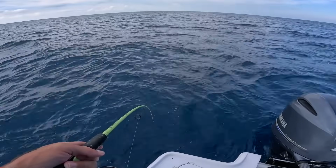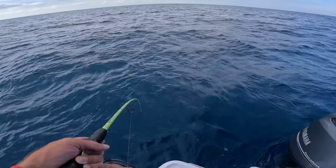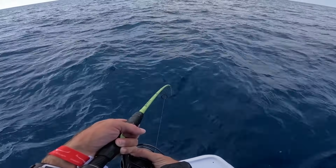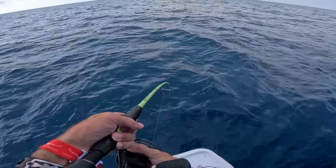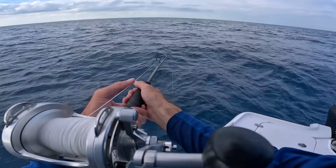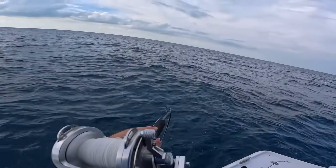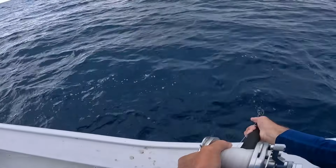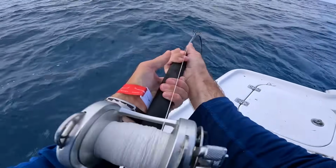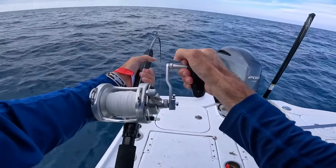Something ate him. Could be a big black grouper. He hasn't cut me off yet. He's getting nervous. Oh, I just got hit. There he is. Oh, get up here. No. Oh, that's a big fish. We got a big fish on.